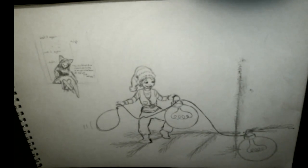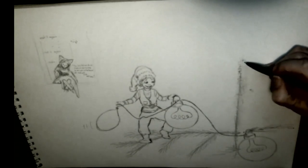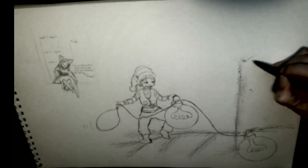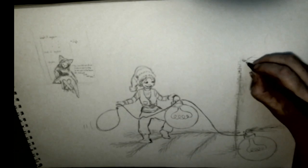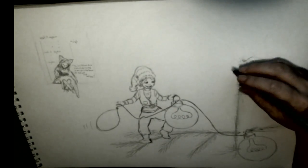Oh, I love D&D. D&D is always awesome. Oh, I should draw a Christmas dragon as well. My go-to. I don't know what to draw, I'll draw a dragon. So let's see if this is the top of the tree.